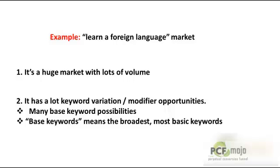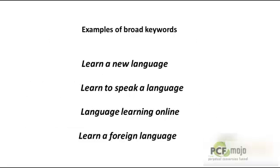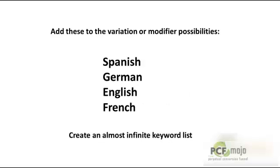Let me give you an example to give you an idea. Learn a foreign language market. It's a huge market with lots of volume. It has a lot of keyword variation, modifier opportunities, many base keyword possibilities. Base keywords means the broadest, most basic keyword for the term. And examples of broad keywords: learn a new language, learn to speak a language, language learning online, learn a foreign language. Add these to the variation or modifier possibilities: Spanish, German, English, French. Create an almost infinite keyword list.